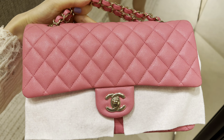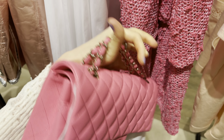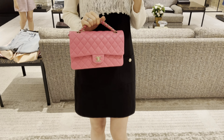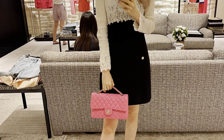And another bag that I really like from this collection is this pink bag. Unfortunately, the color doesn't come out the way I saw it on my camera. I don't know why, it looks a bit dull, but the color is really beautiful in real life, and it reminds me of Cruise 19 collection. And I have a bag from this collection. I have posted quite a few pictures on my Instagram account previously, and I also posted an unboxing video on my YouTube channel. I use this bag very often, and I find it so easy to style with different colors.